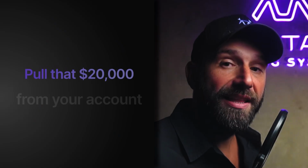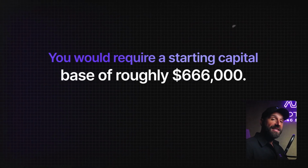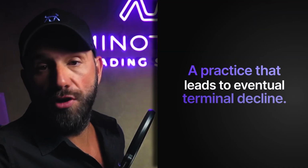So at that sustainable 3% monthly return, to pull that $20,000 from your account each month while only generating a modest and frankly ambitious 3% return, you would require a starting capital base of roughly $666,000. Now, this figure represents the absolute minimum principal needed to safely generate the target income without eating into that core capital, a practice that leads to eventual terminal decline.